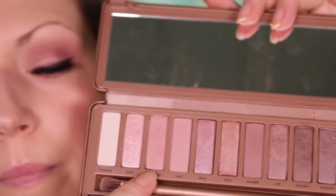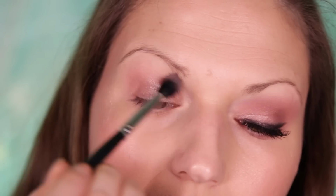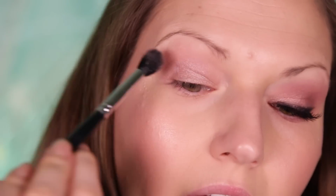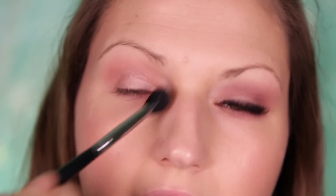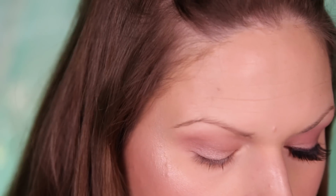So I'm using this color, and this is called Limit, and I'm going to take a big fluffy brush. This is the Sigma E40, and I'm just going to start layering that into the crease and just being very generous with that color.